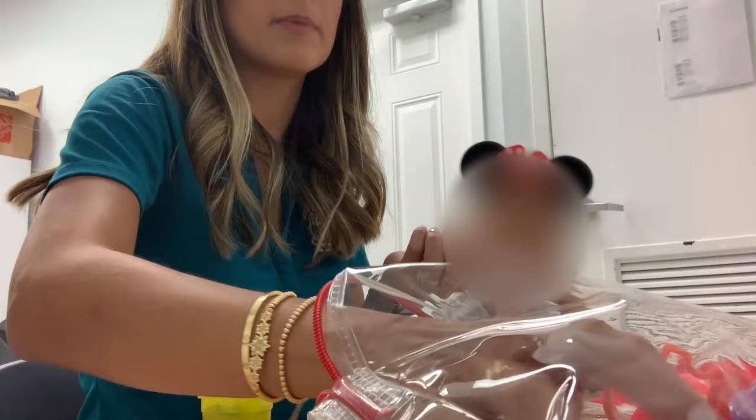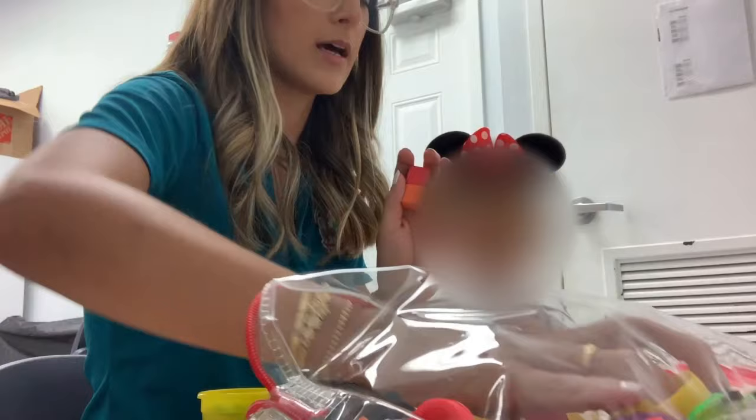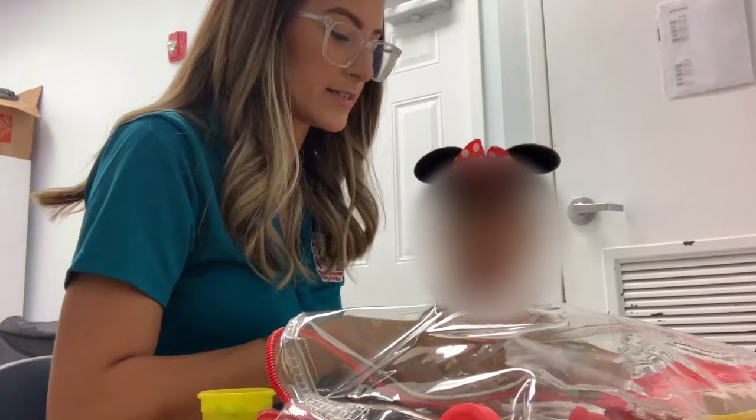So I'm going to use these blocks to symbolize each word in the phrase, so that she could have that tactile and that visual.